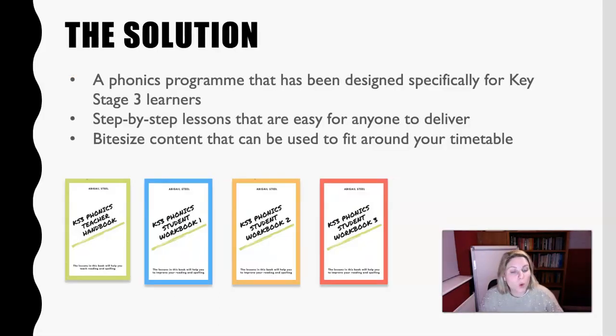So the solution, or a possible solution for you that I'm really excited that you're exploring by watching this video, is a phonics program that has been designed specifically for Key Stage 3 learners. This phonics program contains step-by-step lessons that are easy for anyone to deliver, and I think that's really important because we might have adults delivering it who do not necessarily have any experience with phonics teaching or literacy intervention, so for anyone to pick up and deliver, and in bite-sized pieces.